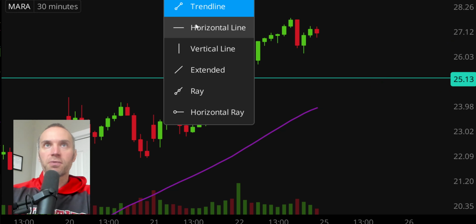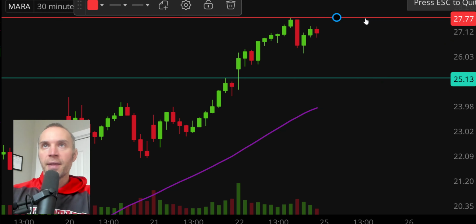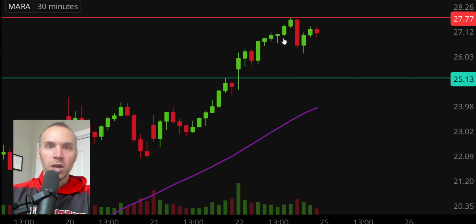In terms of areas of resistance, nothing fancy here, just a question of where did the party finally stop today, and that was right up there at 27.75. So keep an eye on that as far as resistance is concerned. But all in all, the overall uptrend definitely continues and remains in the bulls' favor.